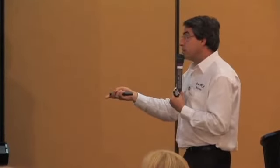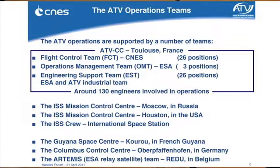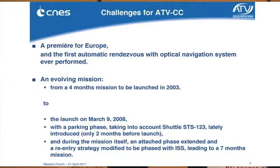We were also interfacing with the Guiana Space Center in French Guiana, and the Columbus Control Center, because it's also in charge of all the communication for the European ISS operation, and the Artemis relay satellite. We are also using the TDRS relay satellite, but via Houston.